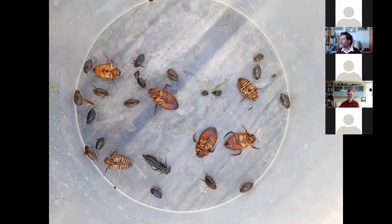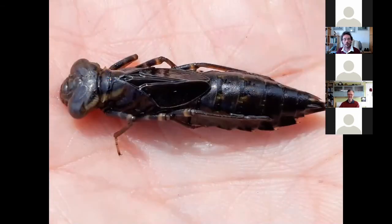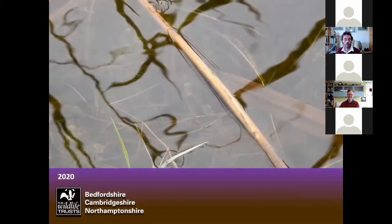We also were picking up things like the king diving beetle, that Fenland specialist. We also spot here at the bottom dragonfly larvae, and I have been able to collect records of quite a few damsel and dragonflies using this method, such as this particular one, which is the brown hawker dragonfly. So I'll be doing a lot more of that this year.